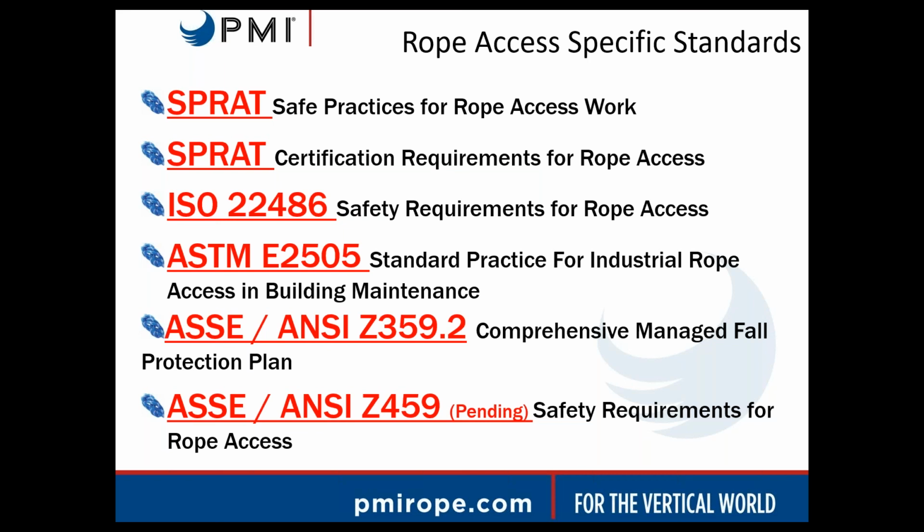That's an international standard. Several countries came together and wrote these standards, and they're pretty much the standards which SPRAT and other certification organizations try to follow as internationally accepted practices. ASTM E2505 is specific to building maintenance, but it's a standard practice used for industrial rope access in building maintenance. And then ASSE or ANSI Z359.2, the Comprehensive Managed Fall Protection Plan document, does address rope access, and it does talk about specific requirements and management criteria for rope access, and there's a lot of good documentation in there. And then ANSI Z459, Safety Requirements for Rope Access, is specific to rope access.